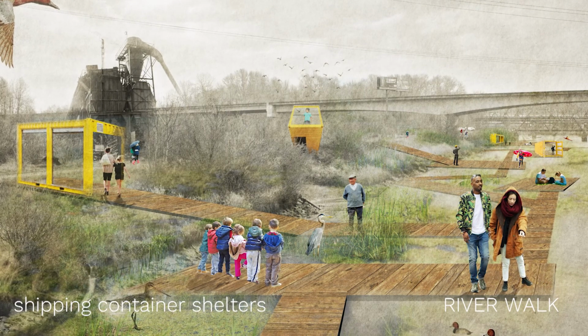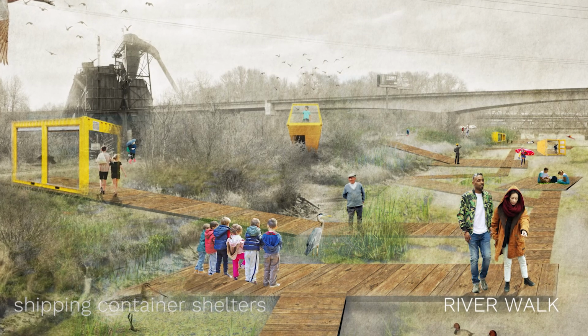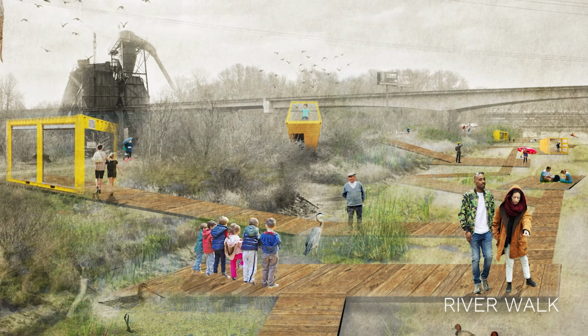Tacoma metalworkers could cut large windows and doors into decommissioned shipping containers to create bird blinds, fishing huts, and lunch spots for port employees or cyclists following the Dome to Defiance Trail.